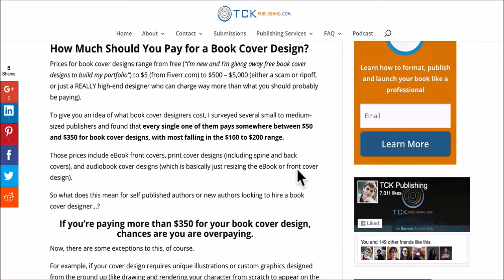Now, there are some exceptions to that. For example, if you're writing a fantasy series and you want custom designed fantasy covers where all of the illustrations and imagery, like a certain kind of dragon and a certain kind of character, is actually illustrated on a computer by a professional to create that original artwork for you. If you need that kind of original artwork design, it's going to probably cost you a little bit more, around $500 to $1,000 possibly for some really, really high-end design.